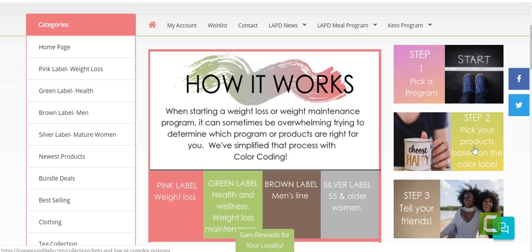The next thing you want to do is pick your products. You can pick your products based on the color label. Our programs will also suggest what color labels you may want to use. But primarily, of course, it'll be pink because pink is definitely weight loss. But there may be some of you who want to do keto that don't necessarily want to lose more weight. You just want to maintain weight. So with that, it'll be the green label.